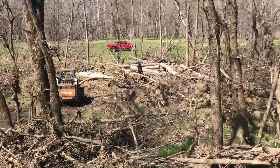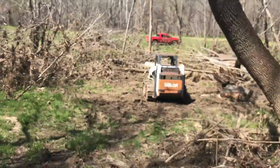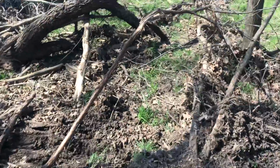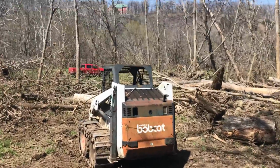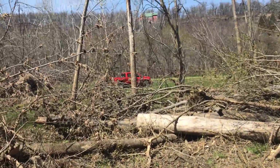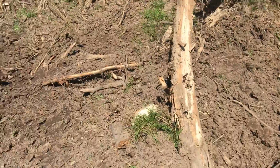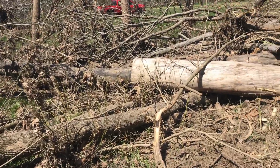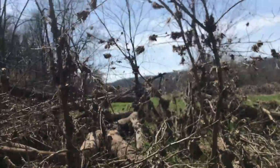You can see quite a few logs and whatnot over here. Some of that's from the loggers, some of that is probably from if and when water gets up in this field. There's some barbed wire. Use caution coming through here. So yeah, this is not quite done. If and when we get the bobcat fixed or get one of the other bobcats out here, we'll see about pushing these logs out of the way and at least make it a walking trail. Then if you wanted to improve it from there, that would be up to you.